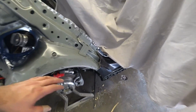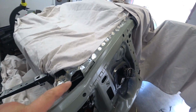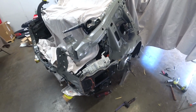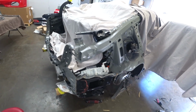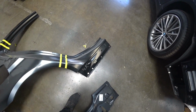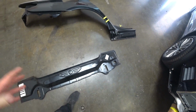Little progress report. So we cut everything out, so now we're gonna go around the welds, touch up with the primer so we don't have any rust later on, and start test fitting the new quarter and the rear body. So yeah, something like this, slowly coming together. So we got a new rear body and new quarter panel. So we'll start test fitting. We need to cut this one a little bit. Whoa, careful, buddy. So yeah, we'll cut that one a little bit and start test fitting everything.